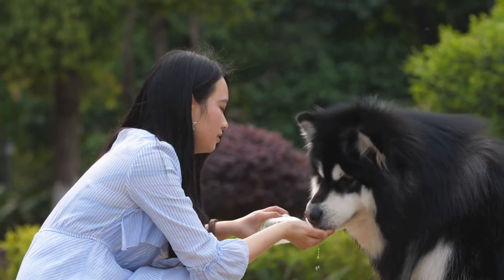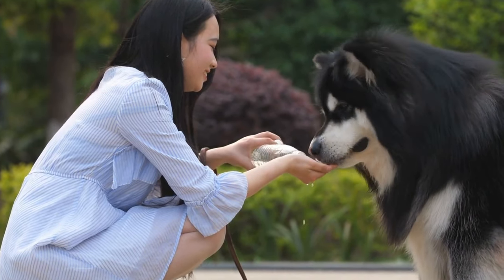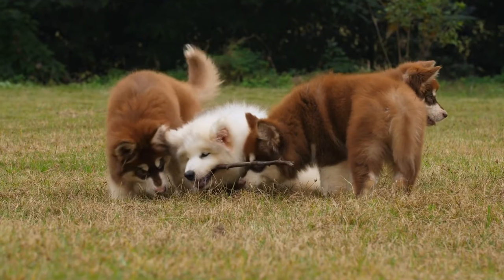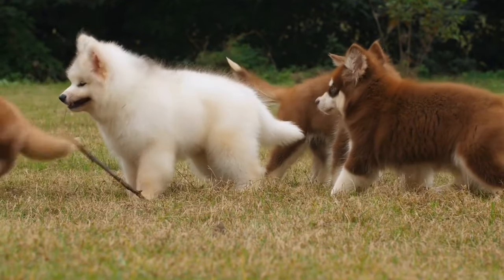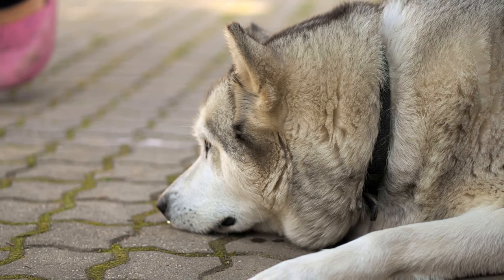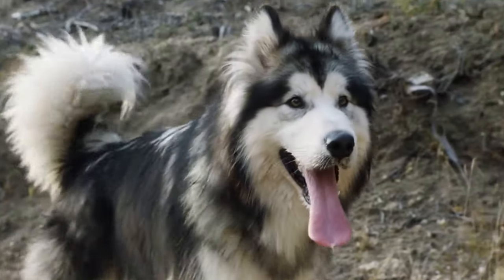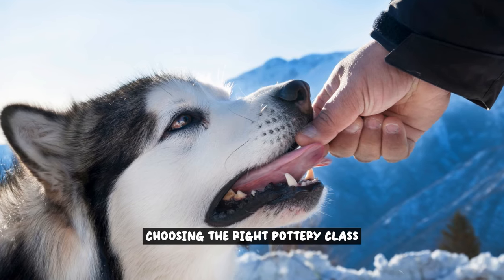Each piece can reflect your Alaskan Malamute's personality, capturing their spirit and energy in the clay. These personalized creations become cherished mementos that preserve the essence of your furry friend. So, embrace the opportunity to create lasting memories and keepsakes with your Alaskan Malamute through pottery. Let your imagination soar as you mold clay together and watch as your bond deepens with every stroke of the brush or twist of the clay. The joy and fulfillment that come from this shared experience will leave a lasting impression on both you and your beloved canine companion.